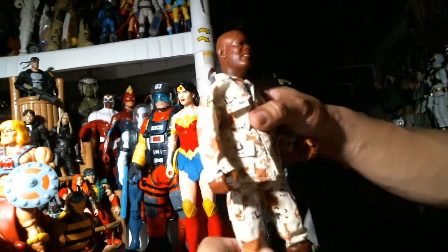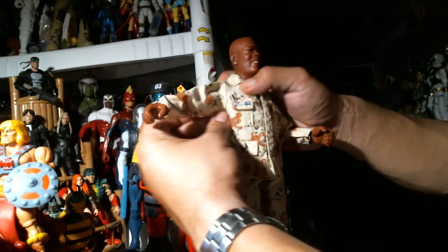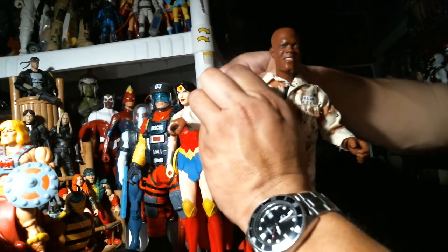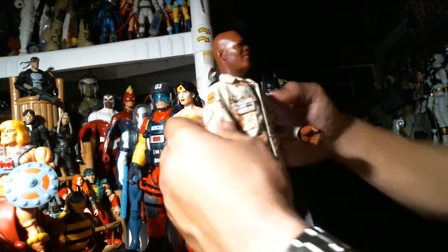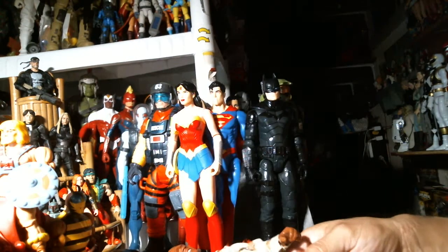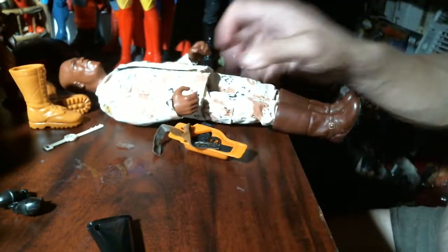Okay. Look at how he looks now. Mace Windu joined G.I. Joe. There you go. Looks kind of stuck right here where the patch was. All right, let's see. Let's put the holster on him. Okay, right there.